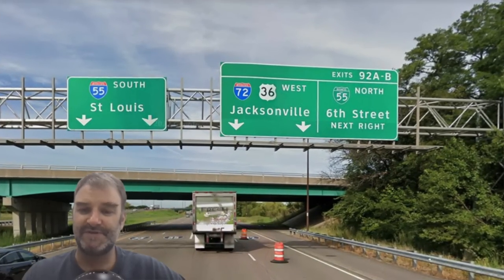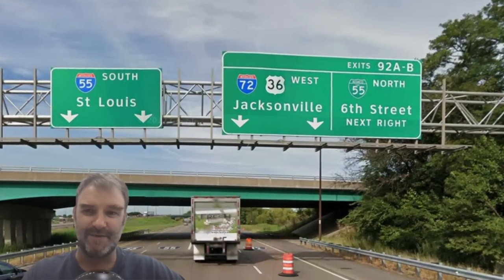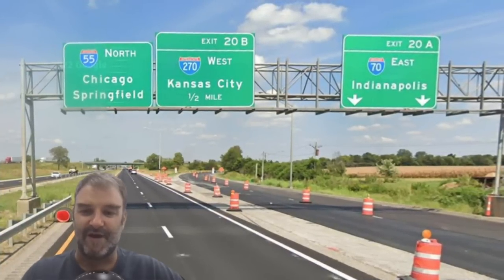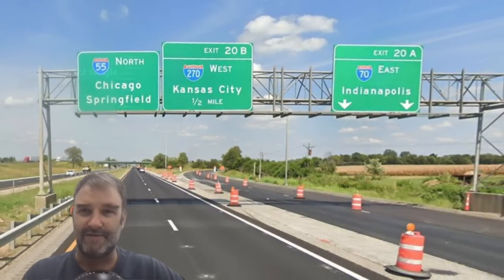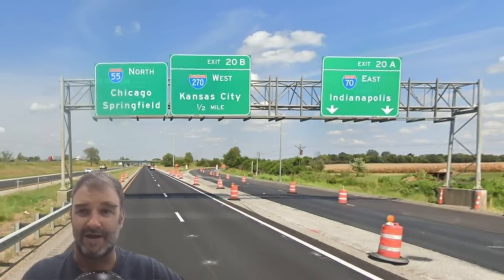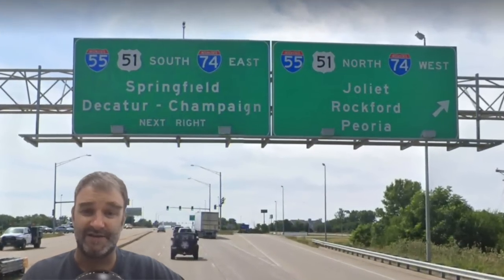This is abysmal. 72, Jacksonville. Never should have been this way. I think Kansas City is the move, but I could, you know, sleep at night if it was Quincy. But Jacksonville, no. I like the way they do this, 55 North, Chicago, Springfield, so have a secondary right there on the overhead when it is your state capital, but still understand that Chicago is the main game and keep it as the primary. This, on the other hand, this is horrible.